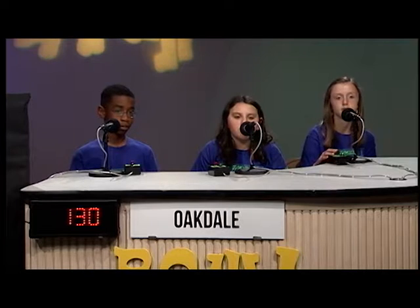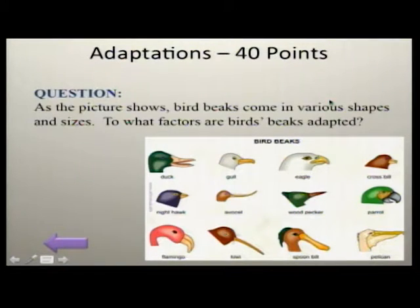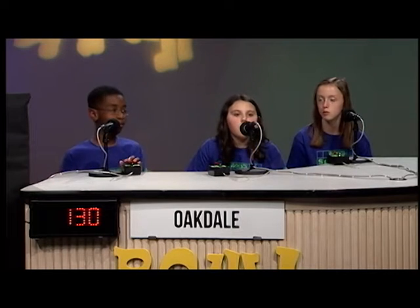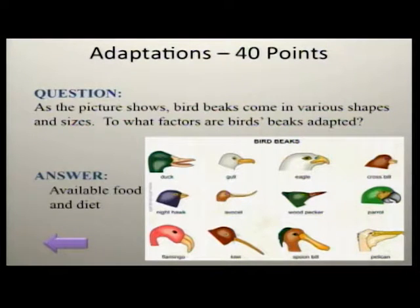Adaptations for 40. Here we go. As the picture shows, bird beaks come in various shapes and sizes. To what factors are bird beaks adapted? Oakdale, what is your answer? Because they eat different foods. Very good. It is for available food and diet.